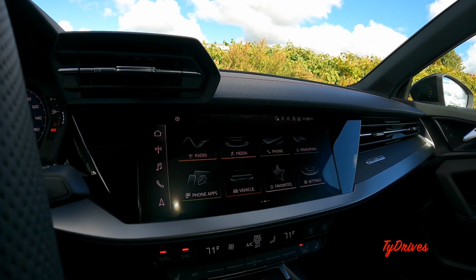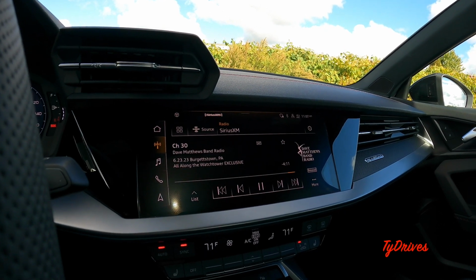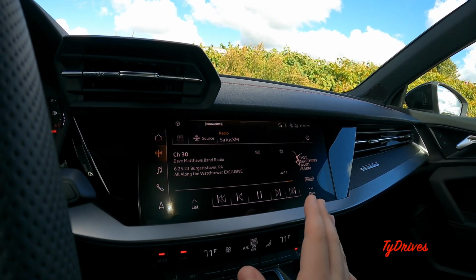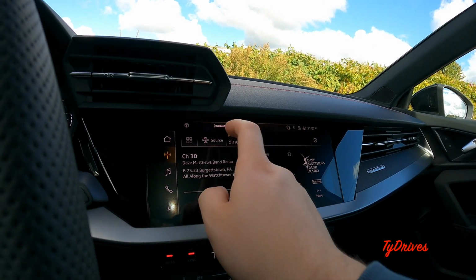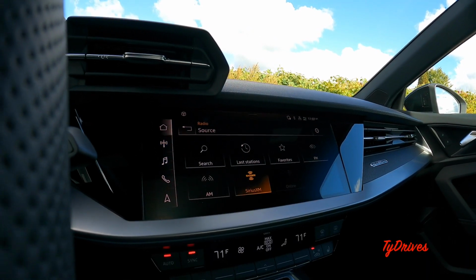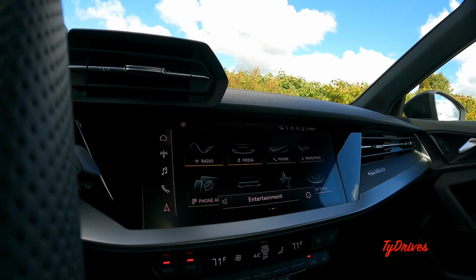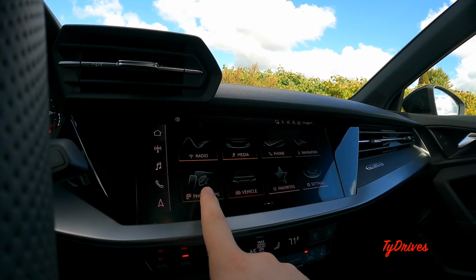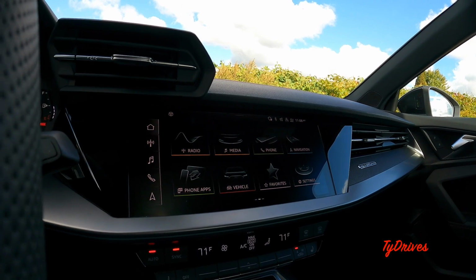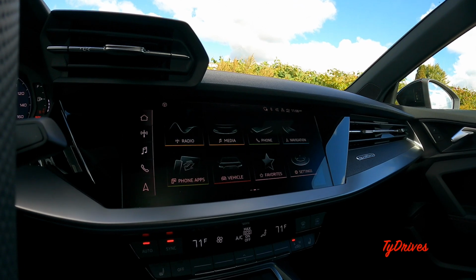Scrolling over, we have our radio screen, which obviously has the Sirius XM active. We have what's playing in the center, skipping between different tracks, and you can also rewind on Sirius XM, which is pretty cool. And then you have all of your different sources. You have a media, phone, and navigation screen. Again, if navigation was purchased, that would be there. And then this icon here has to do with your Apple CarPlay, Android Auto. So as soon as you have a phone connected to that, it will display the corresponding icon.